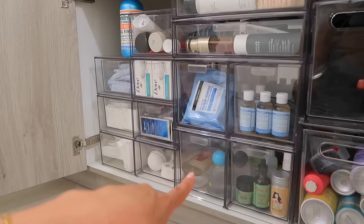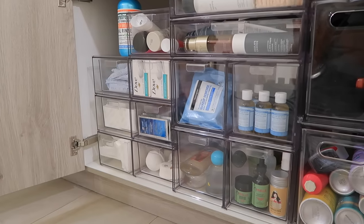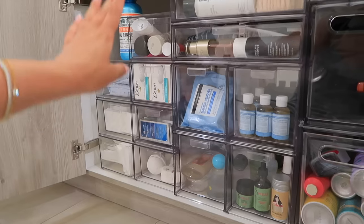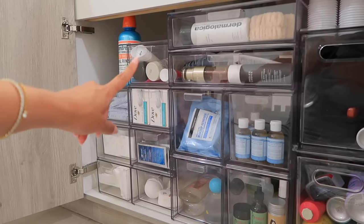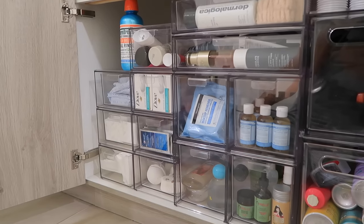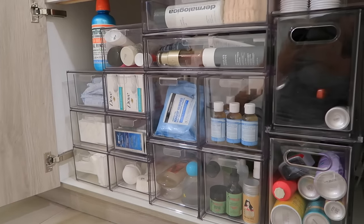You can see here, I added those two drawer bins that I told you guys I was gonna order. They came in. So I did those two and then swapped out the three. I think it was three smaller ones over to this side, and it came out pretty good.